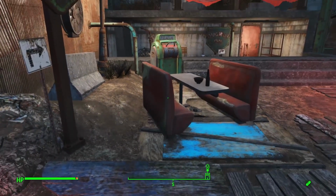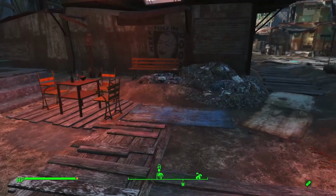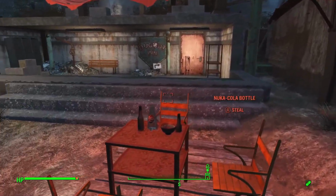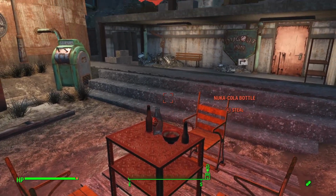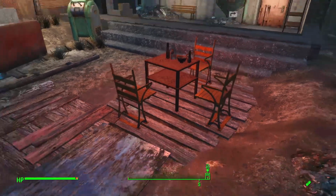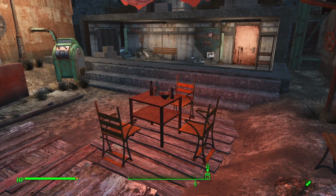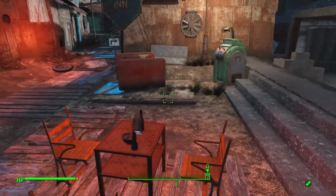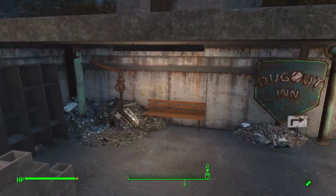Me personally, I'm not going to choose to sit here at the Dugout Inn. They got some nice benches, some nice little end table with some patio chairs around it. That's probably where I'm going to go. Bit of empty bottles and leftover food. Kind of in need of a busboy. I'm sure that they could rectify that pretty easily.